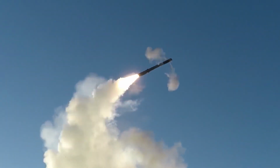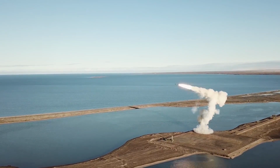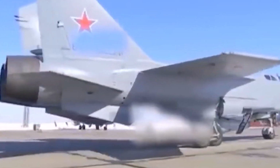A hypersonic missile travels at speeds of Mach 5 and higher, 5 times faster than the speed of sound, 3,836 miles per hour, which is around 1 mile per second. Some missiles, such as Russia's upcoming Kh-47M2 Kinzhal air-launched ballistic missile, are allegedly capable of reaching Mach 10 speeds, 7,672 miles per hour, and distances up to 1,200 miles.